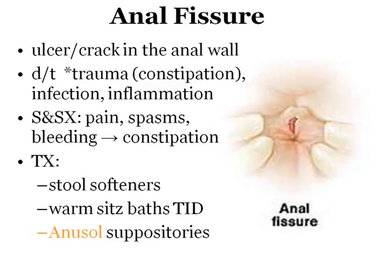But the major signs and symptoms, we're going to see pain. They may complain of spasms, bleeding. And of course, if all that's going to happen, well, then I'm not going to want to go to the restroom, so it can lead to further constipation, which then in turn could lead to a worsening of a fissure.